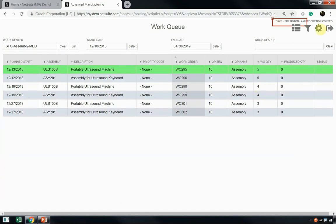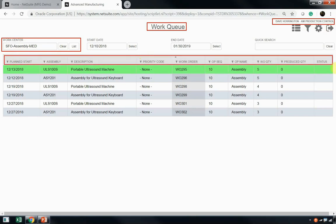We can see here that Dave is logged in, and here is his work queue. Now, Dave's work queue has different filters, and today Dave is working in this SFO assembly work center, and so you can see that he is filtered on that work center. The nice thing about Dave's work queue is that it can be sorted by any of the columns that exist within this view. The other thing that we'll notice is that Dave is currently working on work order 295. That's indicated by the green highlight here on the work queue.